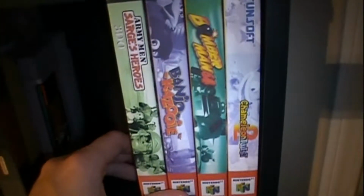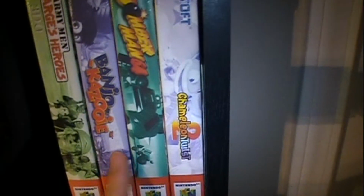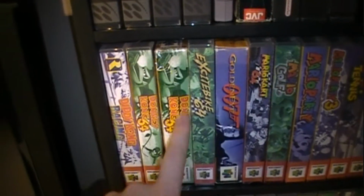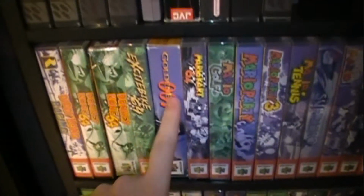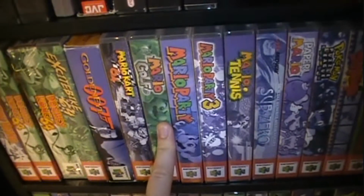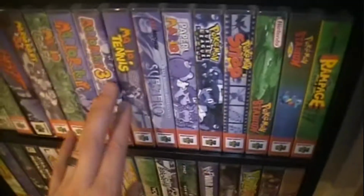And then the ones that I do have in display cases: Army Men Sarge's Heroes, Banjo-Kazooie, Bomberman 64, Chameleon Twist 2, Diddy Kong Racing, Donkey Kong 64, and a complete in-box Donkey Kong 64, and it does have the expansion pack in there. Excitebike, a complete in-box GoldenEye 007, Mario Kart 64, Mario Golf, Mario Party 3, and like I said, Mario Party 2 is right there. I just haven't made a case for it yet.